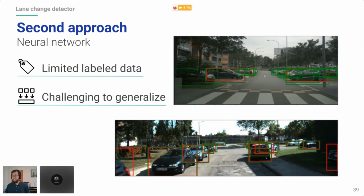Additionally, they are very data hungry, and they need a lot of labeled data. And it can be quite expensive and time consuming and difficult to actually find labeled data. So this image is first of all to illustrate the point that labeling data is time consuming.